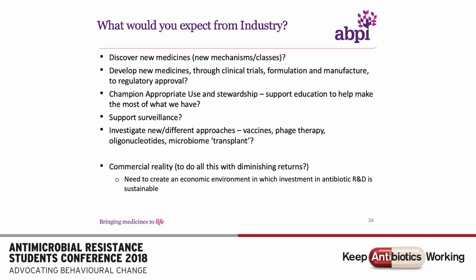But there is an issue with the commercial reality, the fact the market has not been attractive for some time. And we are working with government to try and create an economic environment in which the investment in antibiotic R&D is once again fully sustainable, to create a continuous, not huge, but a continuous pipeline of new products, new approaches that will help to ensure we can deal with these multi-resistant pathogens as and when they arise.